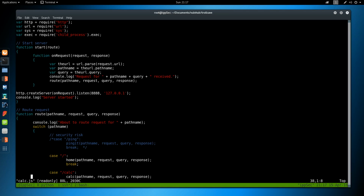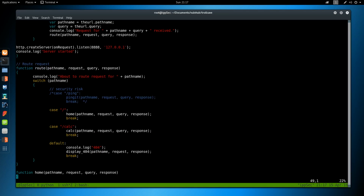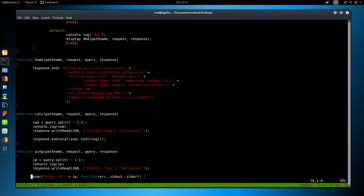So let's keep going down the code, see if anything sticks out. We do have a case for calc. And a case default, and default displays 404. So calc is really the only thing we want to do. And the function of calc is going to do sum, split the query on equals. So I'm guessing our payload can't have any equals in it. That's a bad character. And we get an eval down here. So eval is generally really bad, and we can just execute code.